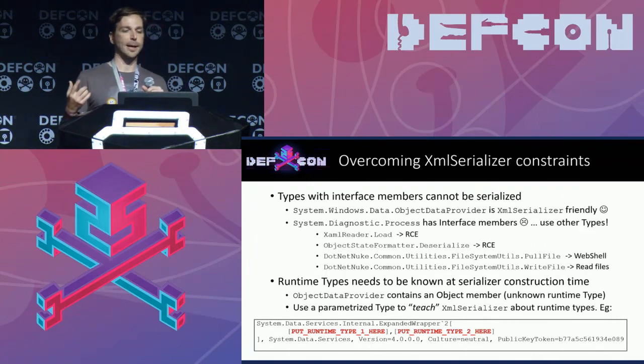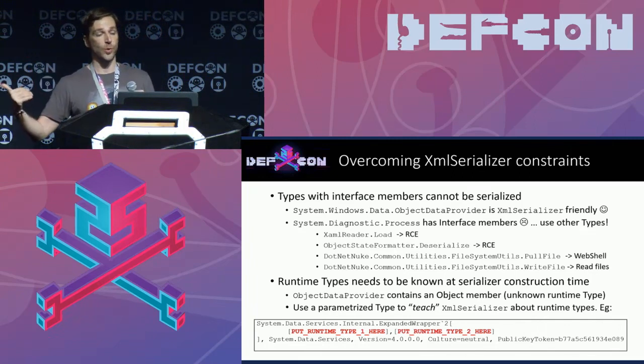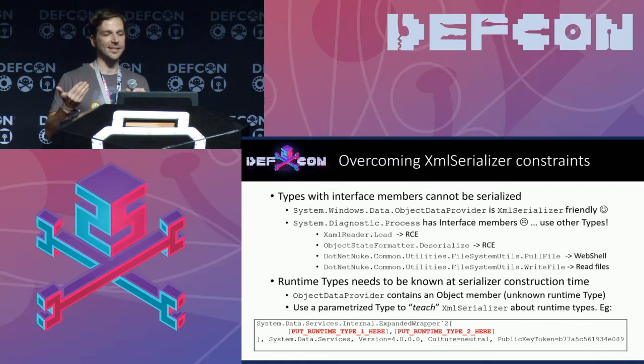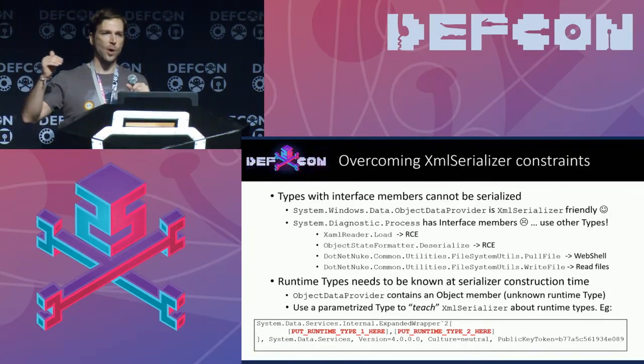Now the next problem was that XML serializer builds a whitelist of allowed types at construction time, and then it applies the whitelist at runtime. That was a problem because we need to send an instance, for example, of our SAML reader or the file system utils types as the payload, and these types are not going to be included in the whitelist. So we needed to find some way to fool XML serializer to include our arbitrary types into the whitelist.